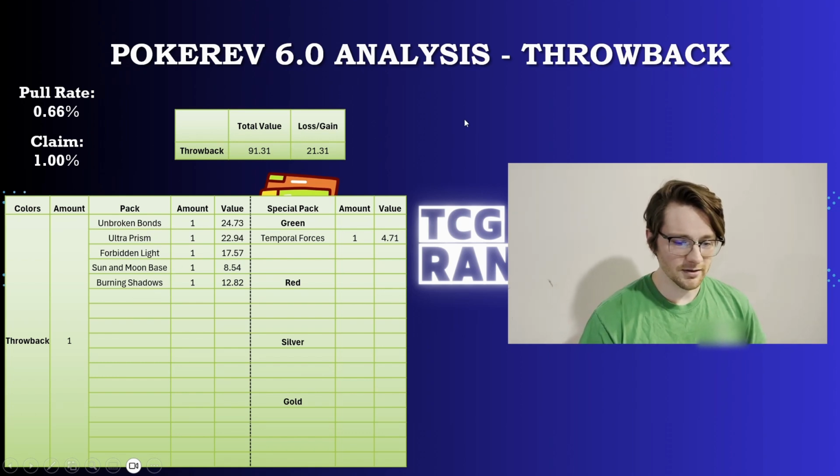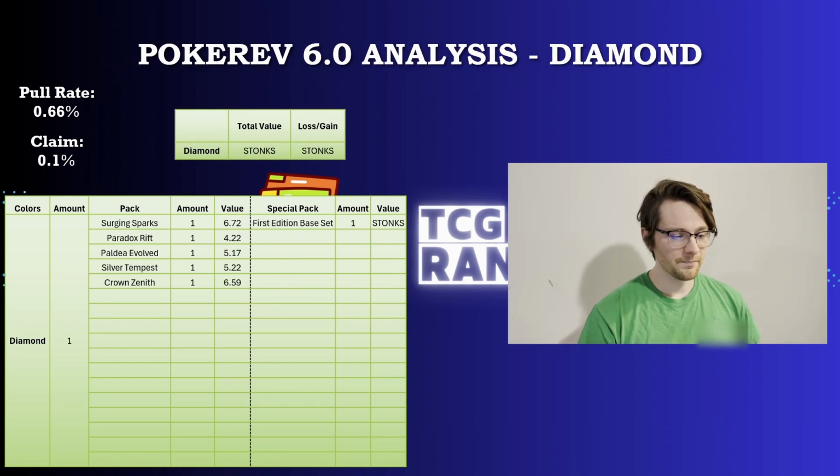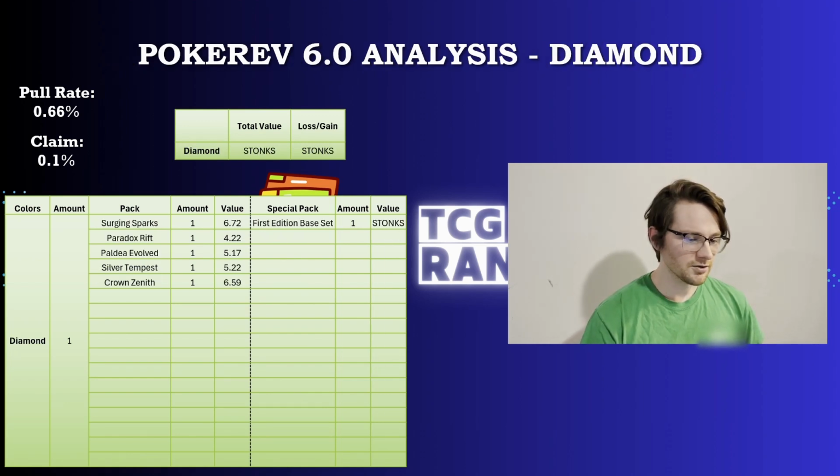Next on the list is the top tier, the Diamond. So Diamond, I did actually see multiple people saying that they pulled it. Of course, if you pull a diamond, you're going to want to put it on YouTube and say, hey, I pulled a diamond, so people will watch it. So this one was extremely tough. It's pretty much impossible to know if the pull rates are accurate or not.